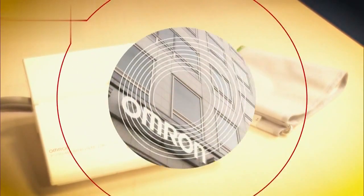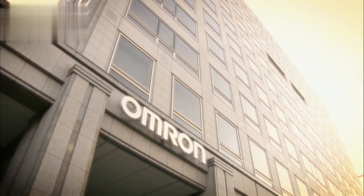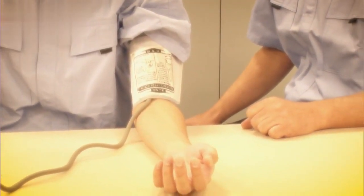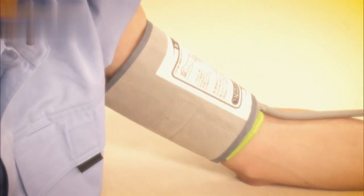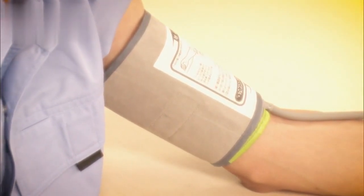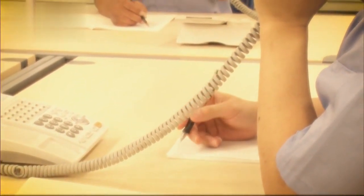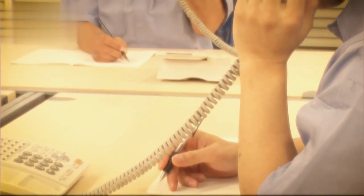Could the device actually apply the right pressure with the press of a single button? The team was ready for the final test of the prototype. They first looked to try the device on the team members. But there was a problem. The team members all had similar builds. The developers would have to seek help from outside the company. They phoned a client at the hospital to explain their situation and how they were in need of help.